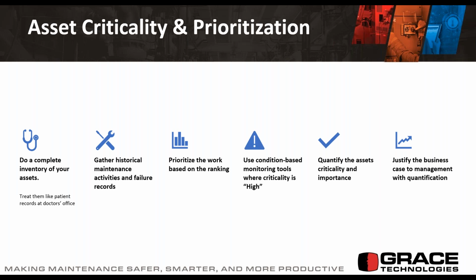Quantifying the asset's criticality and importance is completely dependent on your facility's need or dependency on that specific asset or equipment, should it go down chaotically, right?